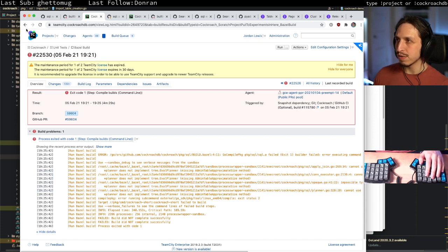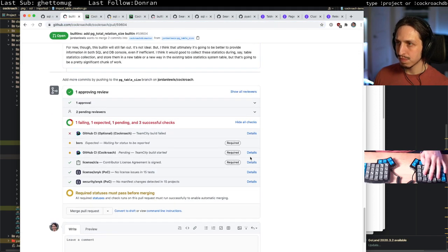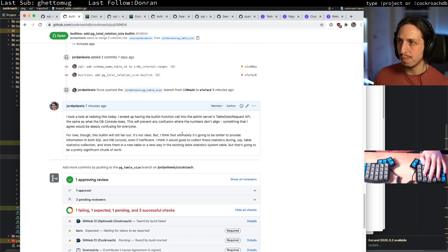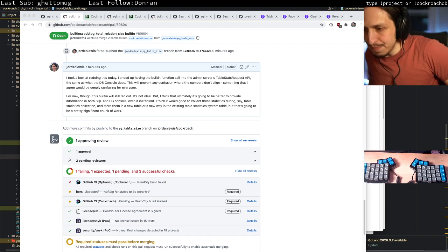I feel like this is from a previous incantation, maybe. Right? I feel like this didn't get re-triggered after I pushed most recently. But yeah, I don't know, guys.